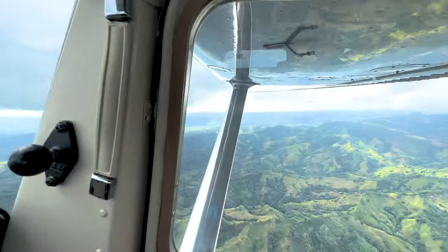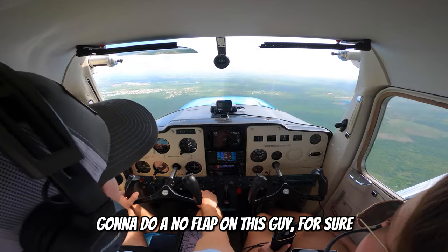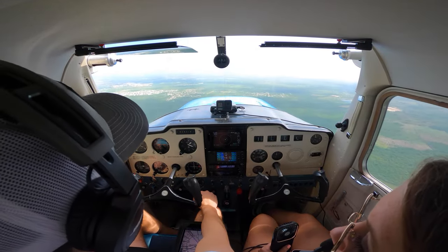Yeah. Okay, having safely navigated around the weather, now we just need to get through some busy airspace to the airport. They're doing no flap on this guy for sure. Why? Because gusty.